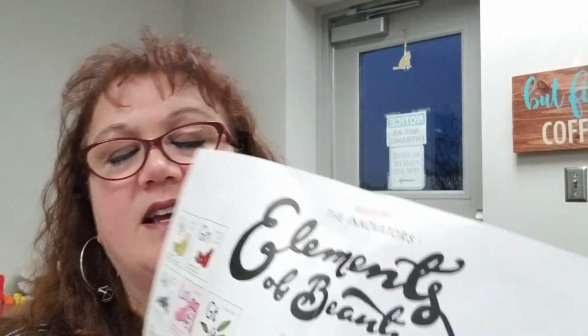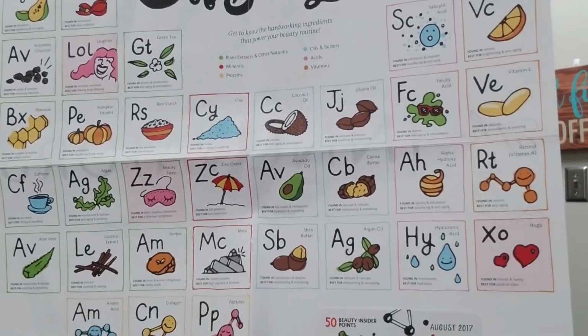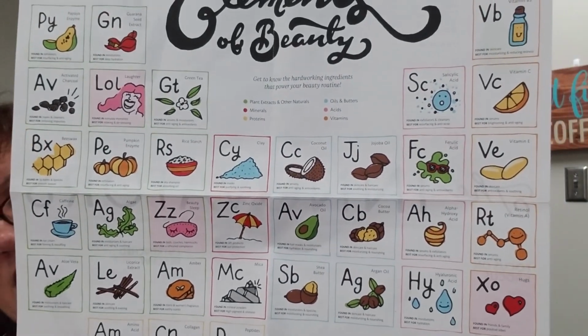Here the bag says Makeup Geek, but then here it's called the Innovators Elements of Beauty. So I don't know if it's Elements of Beauty or Makeup Geek. Whatever it is, it has a bunch of information about different ingredients that are used in products. It's actually kind of interesting. There's more here than some of them I've had. It shows vitamin E, and it's found in skincare, and it's best for antioxidants and soothing. I won't read them all to you.